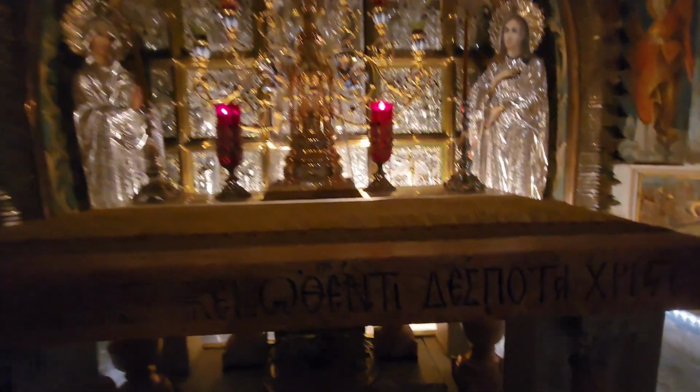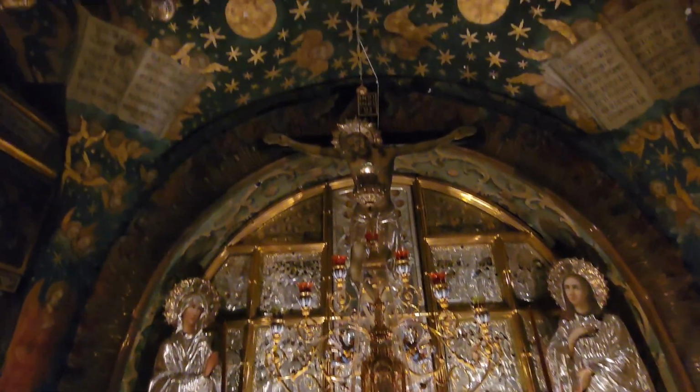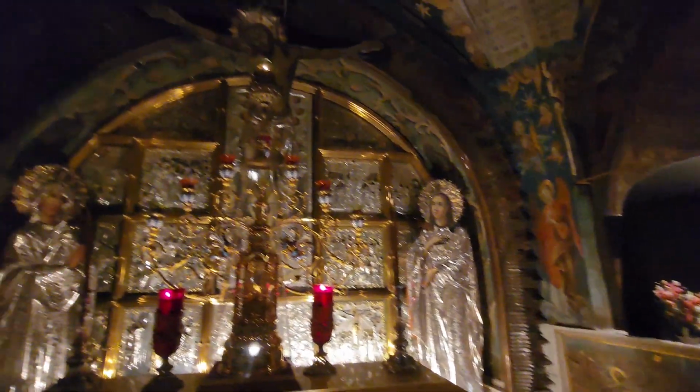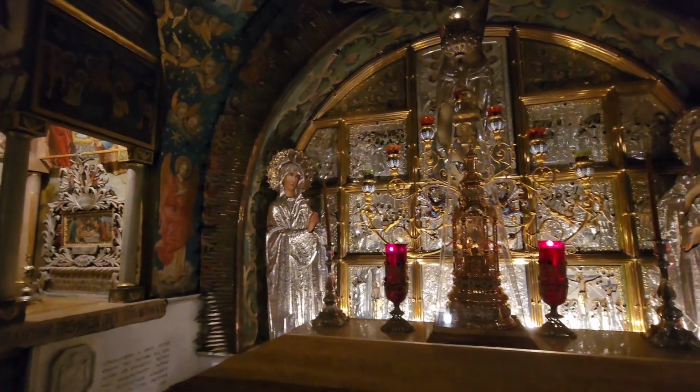This is where they crucified Jesus. Actually, it's behind it, but here I can touch the bedrock. And energy is now on that cross. This is the crucifixion. You can see John. Jesus is on the cross. Mary is at the other side.